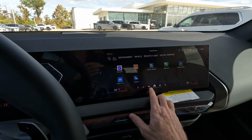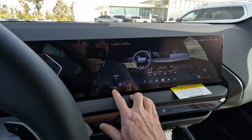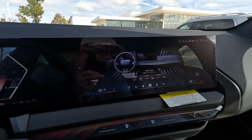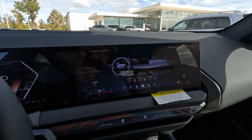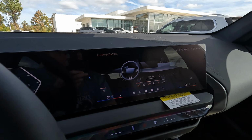Now, to adjust the air conditioning, you just touch the fan right there, and you can adjust that. You can adjust your temperature right here. And while I personally like to have a lot of physical controls that have now been moved to the screens of some vehicles out there, including this X3, well, that's what we have here.